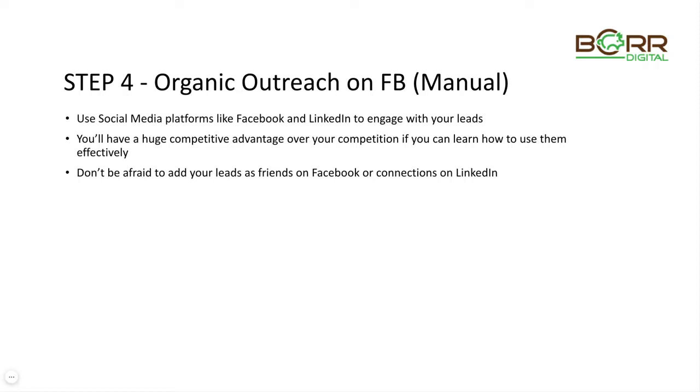And don't be afraid to add your leads as friends on Facebook or connections on LinkedIn, right? It's about filling that funnel. The top of the funnel is about them knowing you. So once they know you, you just got to keep on showing up, right? Facebook, LinkedIn, it doesn't matter. As long as they keep seeing your name, they will reach out to you when they're ready to roll.